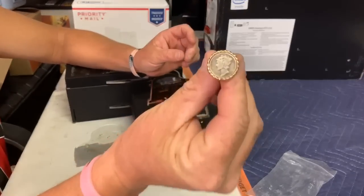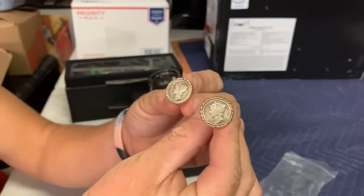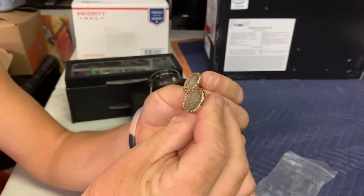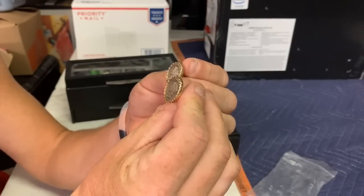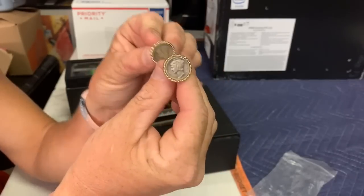Look. It's a dime. A pair of those. That's kind of cool. I don't know if they have any significance. They don't seem to have a maker on them or nothing, but I think those are silver.